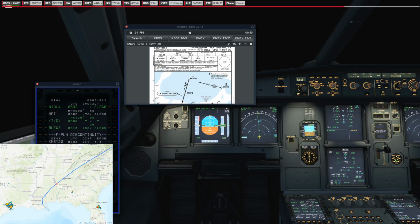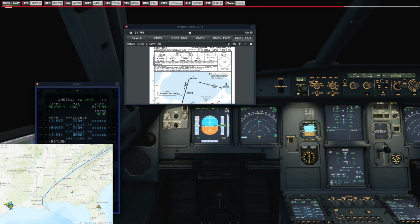Let's see. Okay, so let me put this into my FMC. Touchdown zone elevation is -1. Airport elevation is 4 feet. 249 is our minimum today, so we can set that up.